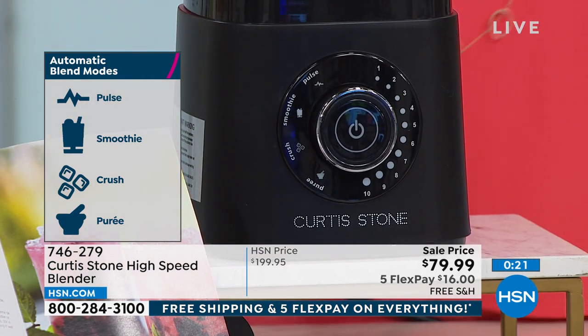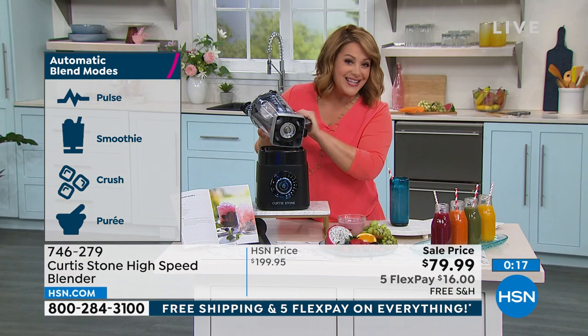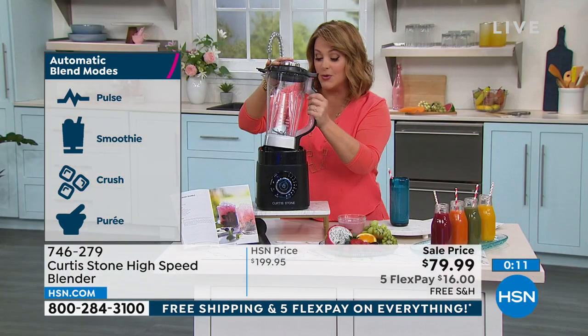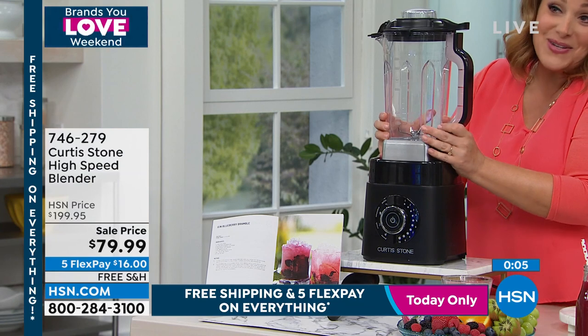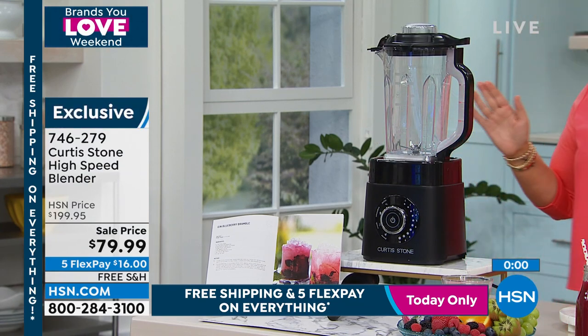Stainless steel gears in there. That's a big deal. That's what you won't find a lot of times, especially at this price point of $79.99. That's what you want. Let me tell you, I had a blender that I absolutely adored, and it did not have those stainless steel or those metal gears in there, and it eventually broke. You know, it's wear and tear. This is super strong, super durable. Never been at this price.